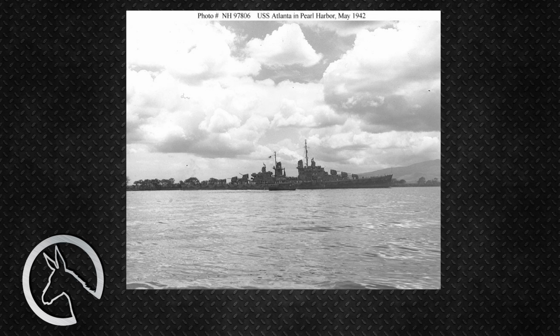Having just returned from a mission to shell Japanese positions on Guadalcanal, the USS Atlanta was in the middle of refueling and resupplying when the Imperial Japanese Navy launched a counterattack on Guadalcanal. During a night attack on the 12th of November, the Imperial Japanese destroyer Akatsuki illuminated the USS Atlanta and was subsequently destroyed by her gunfire. But the damage was already done, as she was struck by a torpedo from another destroyer of the Imperial Japanese raiding group.